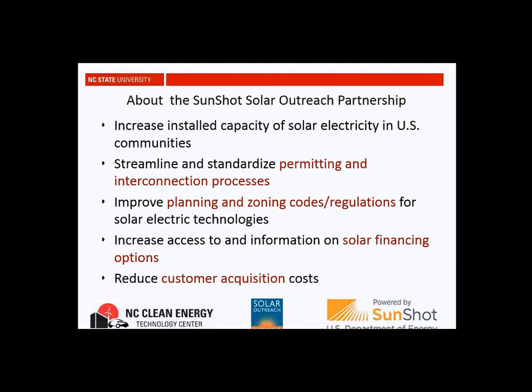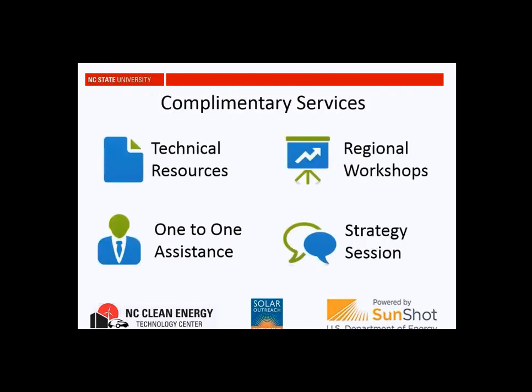In addition to DSIRE, our policy team works on the DOE SunShot Solar Outreach Partnership, or Solar Ops. This is a collaborative effort between many teams and organizations, and you can see the list of our great partners here. As part of the SunShot initiative, Solar Ops is aimed at increasing solar installations across the country by getting at some of the soft costs of solar. Solar Ops targets, in particular, working with local governments to provide technical assistance on issues such as permitting and interconnection, planning and zoning, solar financing options, and in addition, customer education to get at some of those customer acquisition cost pieces.